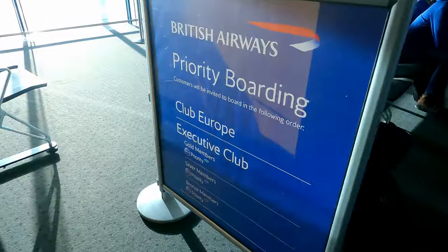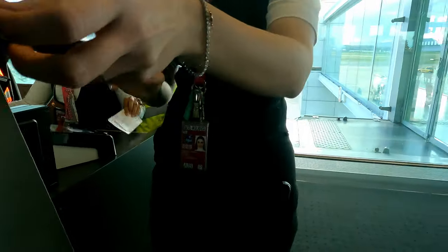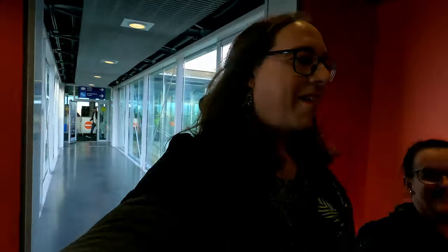Okay, now we need to go through passport control, which is conveniently located right next to the lounge. So we've got through passport control, nice and easy. Need to find the gate, it's right over there. Priority, yay! Nice ride. I totally pushed in there. Well, yeah. We're in the priority lane, so therefore we're allowed to just push in. Okay.